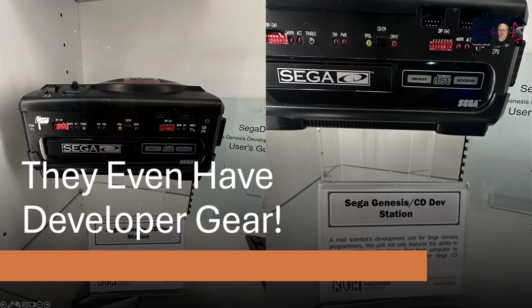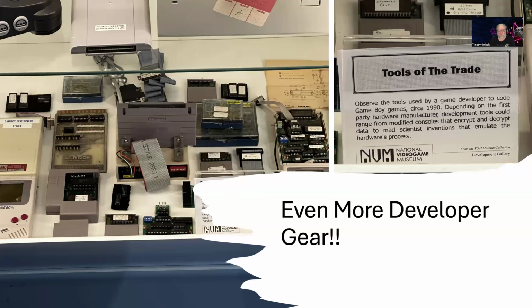There it is, the Sega CD system that a developer would use to gain access to stuff in ways that the rest of us couldn't. Again, more developer gear for Game Boy and others, right? So this is some of the early stuff that developers would actually be working on to build the games that we all had at home. These are probably right there, 1990.